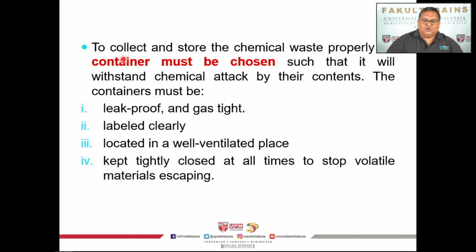In order for us to collect and store the chemical waste properly, a container must be chosen such that it will withstand any kind of chemical attack by its contents. So the container must be leak proof and gas tight. It should be labeled clearly. Again, I emphasize this a lot. Label clearly because we don't want issues later on when we want to dispose of them. It must be located in a well-ventilated place, in case you have odorous chemicals, and it must be kept tightly closed at all times to stop volatile materials escaping.